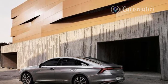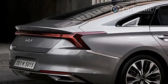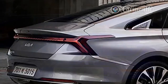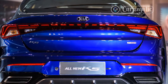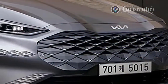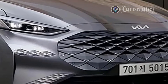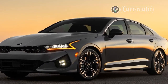The K8 is slightly longer than the car it replaces. It continues with a front-wheel drive, transverse engine layout but now offers all-wheel drive as an option with the top engine choice. A 3.5-liter V6 with 296 horsepower. Less powerful 2.5-liter and turbo 1.6-liter inline-four engines are also offered. An 8-speed automatic is standard with the 3.5-liter and 2.5-liter engines.